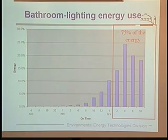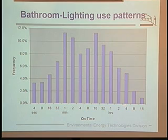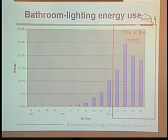And what's interesting here is that stuff rarely ever happens. You can see this is the probability of on. The lamp being on for 8 hours doesn't happen very often. But when it does, it's really meaningful in terms of energy. Now, what does this all mean? What it means is that occupancy sensors could save an enormous amount of power in bathrooms and hotels.